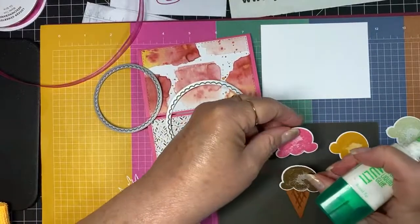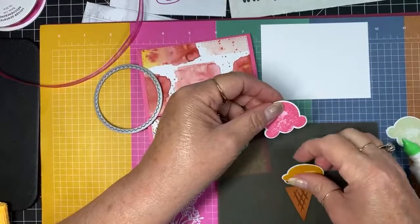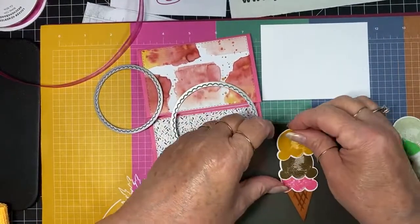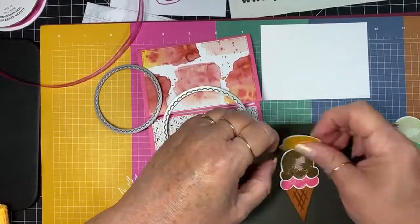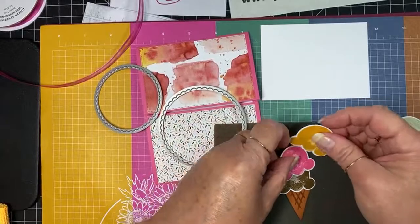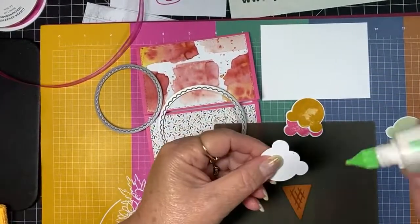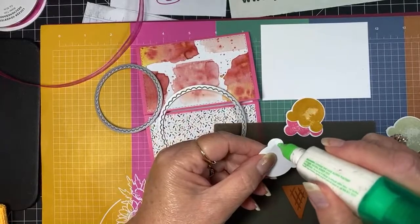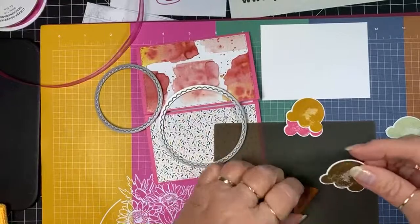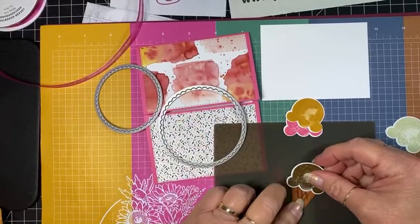How did I have it? You know, when I make an ice cream cone, I usually put the chocolate on the bottom. So that's what I'm going to do. Like that. All right. I just always think that chocolate's like the strongest flavor, so it needs to go on the bottom.